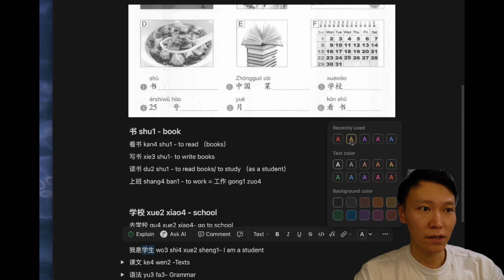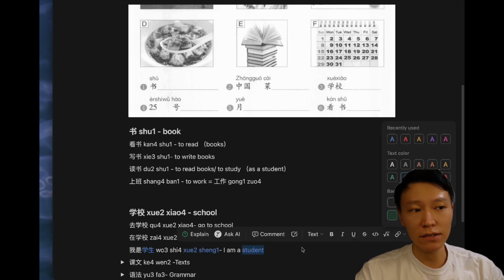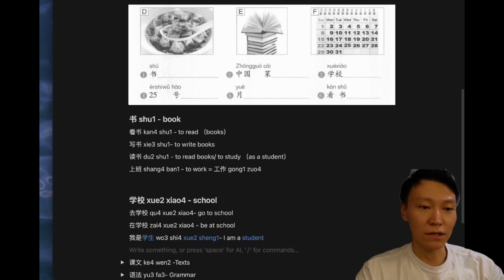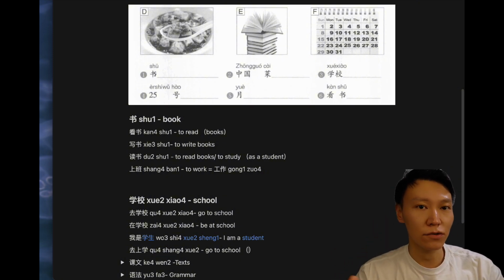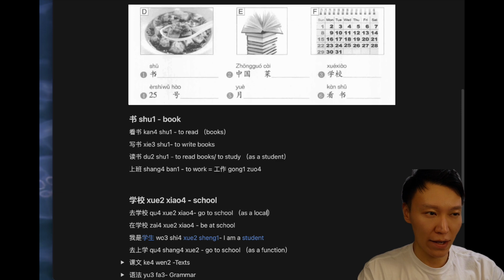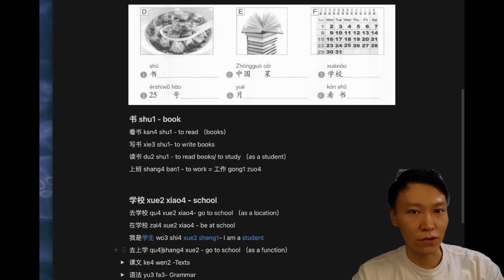I will color it into blue one. 学生. So, student. So you can just tell people 我是学生, I'm a student, which means I go to school. Or sometimes, for example, if you're a student and every morning from Monday to Friday you go to school, in that case, you can say 去上学. So it means go to school as you're going to study there. So here 去上学 doesn't mean you are going to school as a location. It means go to school as a function. The function of going to school is to study there. And here I will note it as a location. Okay, location.